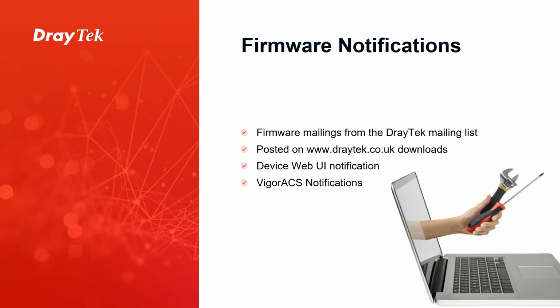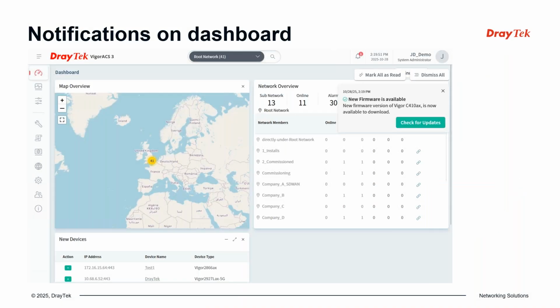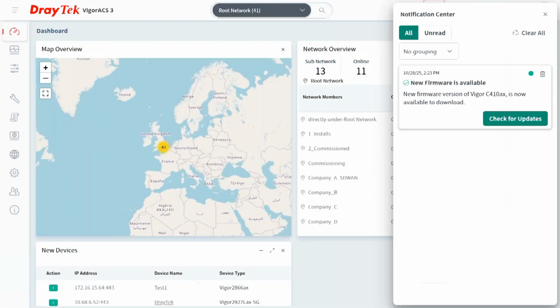But the other thing is the Vigor ACS notifications. So when you log into Vigor ACS, there's a feature now where it will report on the dashboard what new firmwares have been released. So I can just show you that here. So here we've got Vigor ACS, and you can see on the right hand side there's a little pop-up that will show new firmware available. In this case, it's showing that a new firmware is available for the C410AX. And there's also a notification center where it can show you a bunch of different ones, and you can mark those as read.